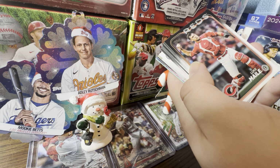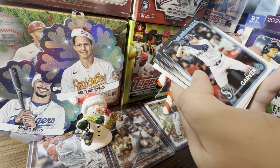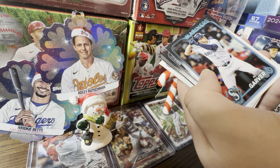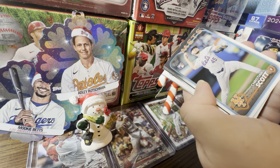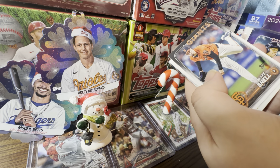We have two backwards cards here, or one backwards card. Oh, Jared Jones, another PC. I mean, we're pulling all the good ones today, man. We're pulling all the good ones today in this video. Jared Jones, PC hit. By the way, I was actually at his first start at PNC Park. It was opening day at PNC Park against the Baltimore Orioles. Didn't do too bad. I remember that game.